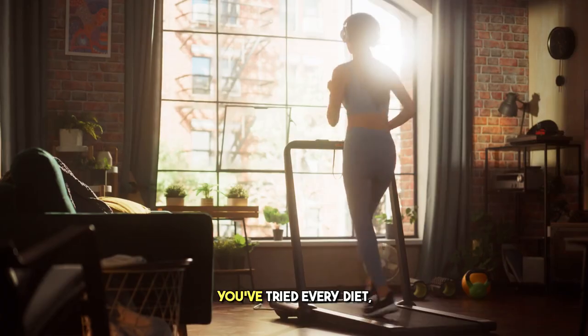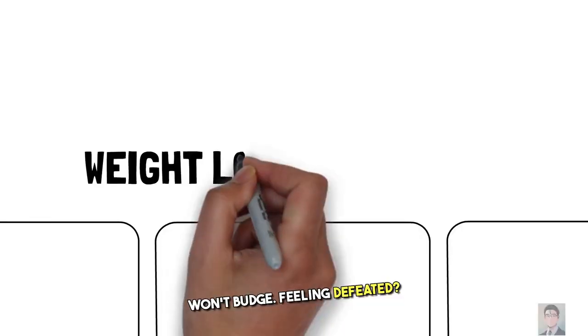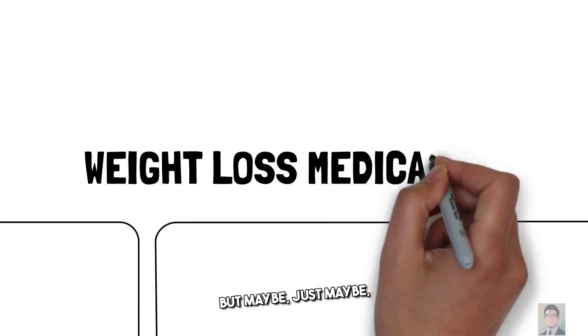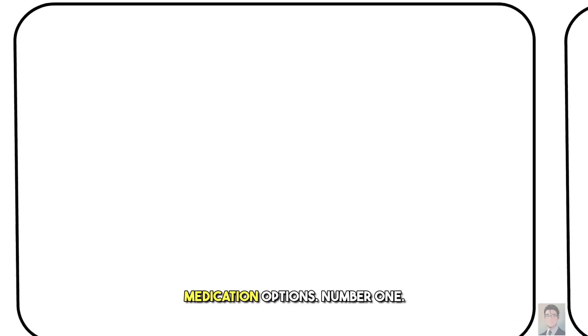You've tried every diet. You sweat it out at the gym, but that stubborn weight just won't budge. Feeling defeated? Well, you're not alone. Millions of people face the same uphill battle of weight loss. But maybe, just maybe, there's another option. Let's go through these medication options.